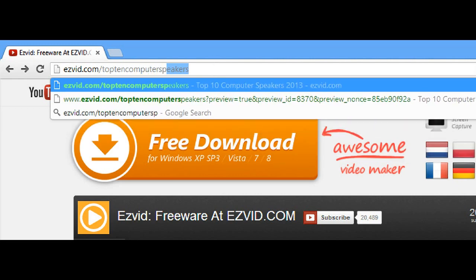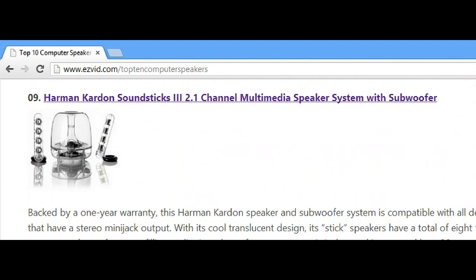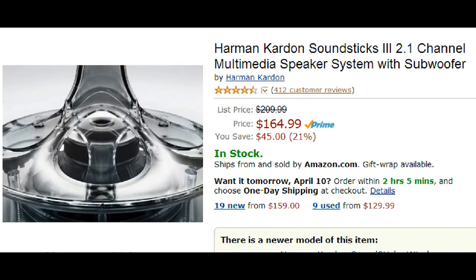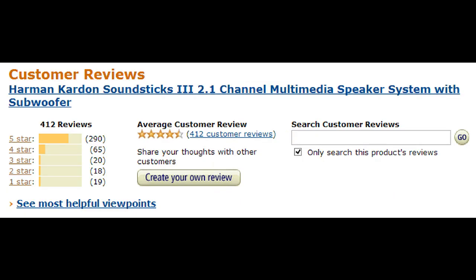easyvid.com/top 10 computer speakers. We are on number 9 now, which is the Harman Kardon Soundsticks with subwoofer. They were featured in 2001: A Space Odyssey. Not really, but they look like they could have been, right? These soundsticks are probably more geared towards audiophiles because they're a little pricier at $165, and they were released in 2010. And the 5-star reviews are awesome.